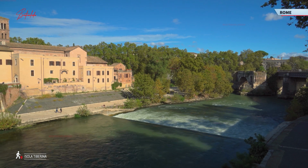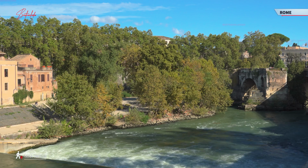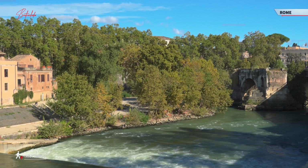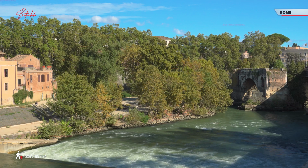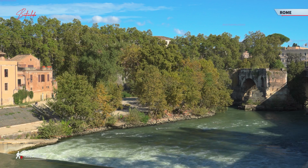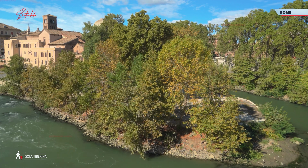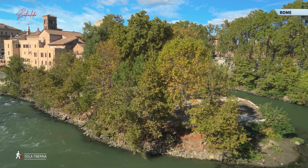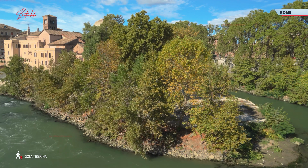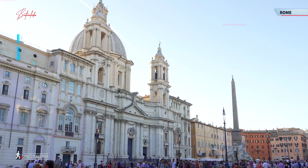In the summertime, this quiet island awakens. There's an open-air cinema with films projected under the stars. The banks are lined with bars and restaurants, spilling light and music along the river's edge. Locals gather for an aperitivo. Children dart between cafe tables, and somewhere, there's always a soft melody drifting through the dusk. Look back and you'll see the Aventine Hill still watching. Ahead lies Piazza Navona, our final stop.